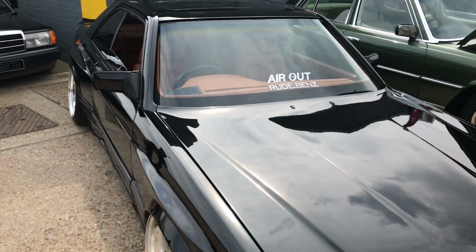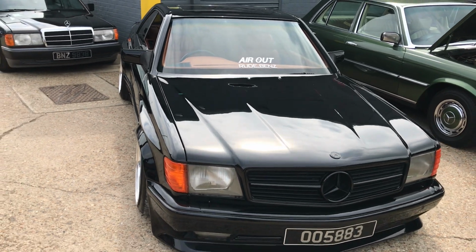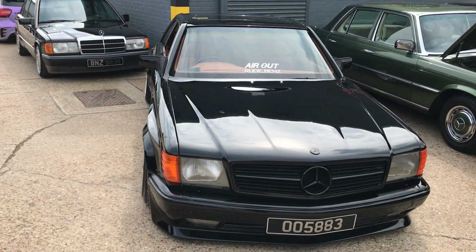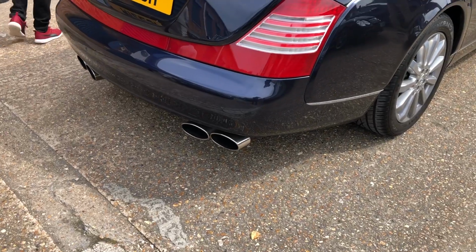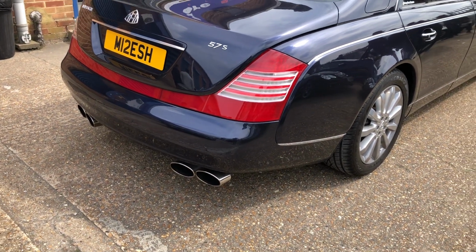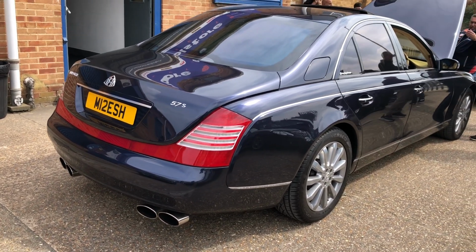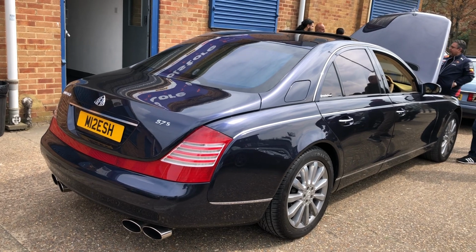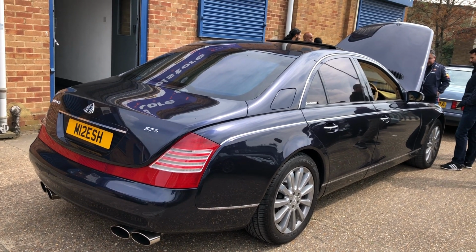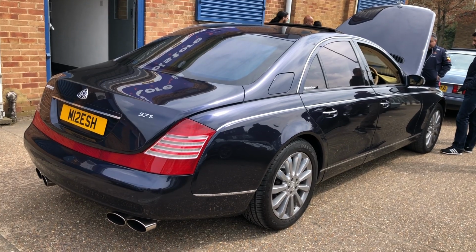So there we are on the front. You can see those wide flared arches as well. What a car! So for a relatively short period of time, Mercedes established or re-established the Maybach as a separate brand. And this is an example of them. Relatively short-lived. It's now applied to high-level Mercedes, high trim levels rather than a separate model. But what an absolutely superb car.